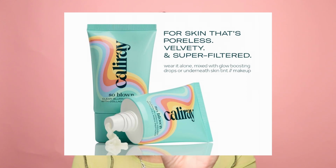My skin feels like velvet, but the primer just creates a smooth, blurring canvas. And the fact that it has skin-loving ingredients is definitely a plus for us. Hey, I rhymed. But yeah, it's totally smoothing. My skin feels like velvet. It has skin-loving ingredients, $36. Absolutely love the CALIRAY So Blown Blurring Collagen Peptide Primer. I think it's worth every single penny.